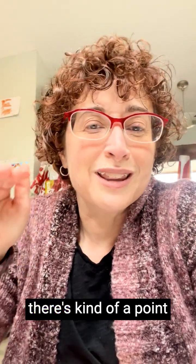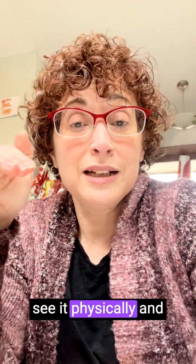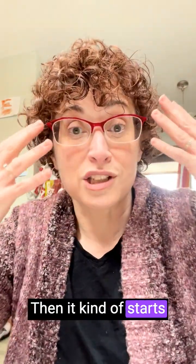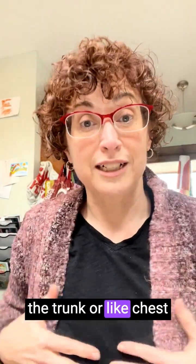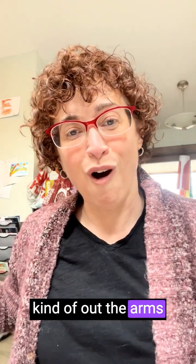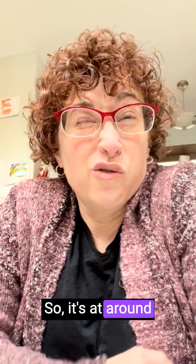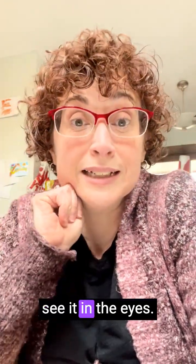And we look at the numbers, and I don't want to get too into numbers, but there's a point at which we start to see it physically. Usually we'll see it first in the eyes before we see it anywhere else. Then it starts to spread into the face, then into the trunk, like the chest and upper body, and then out the arms and down the legs. It's at around a level of 5 that you typically start to see it in the eyes.